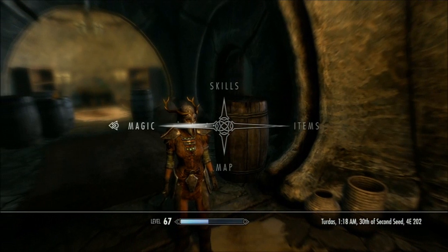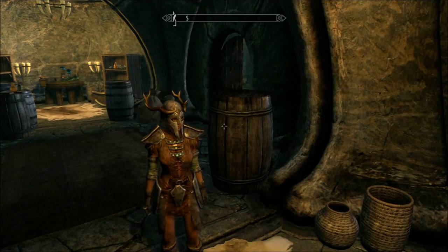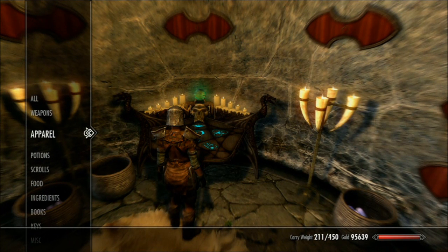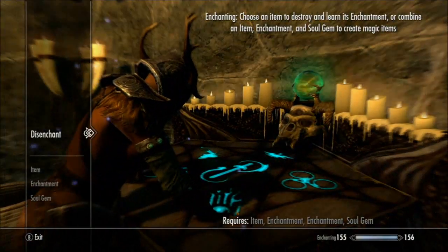So in conjunction with the permanent active effect here from the Seeker of Sorcery, which gives me enchantments at 10% more powerful, and wearing Ahzidal's apparel, including the boots, so 4 pieces of that, and using the previous potions we made in that previous episode, Black Book, better weapons and better enchanting and alchemy, we made potions that were at 45%. So we're going to take one of those potions and we're going to get stuck in and make some more crafting gear here and push the boundary even further. We made 34% before, so now we're going to take that potion, jump in here and craft some more gear.